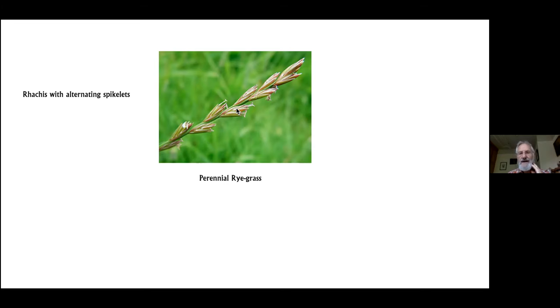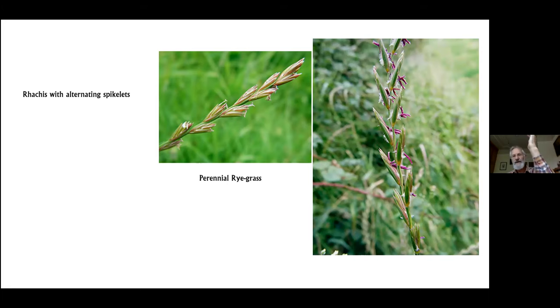Whereas with this species, the spikelet is a flattened spikelet with one of the flattened faces against the rachis. And that's common couch.